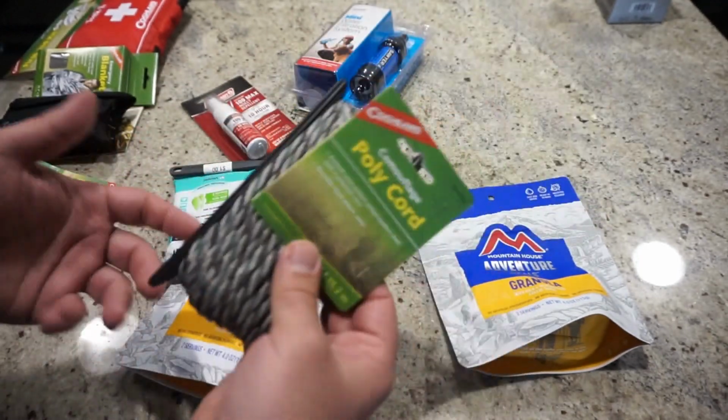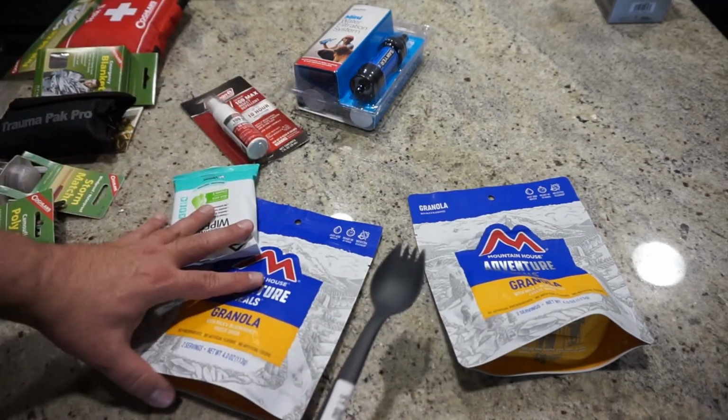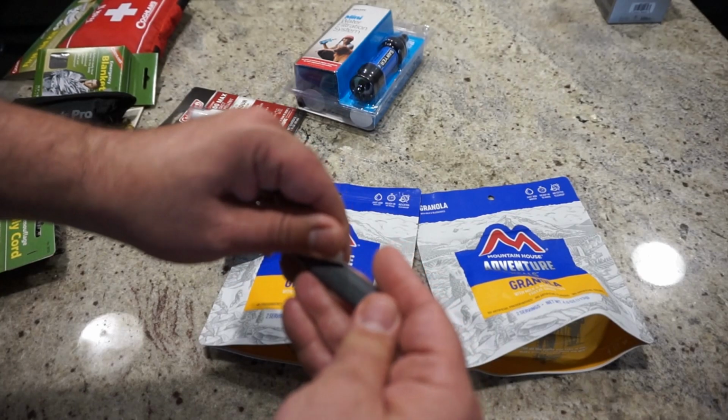So I got some polycord. I think I paid $2.99, $3.99 for this, so it wasn't bad. To actually consume, for food, I've got a nice little spork here. This is made by Summit or Go Summit.